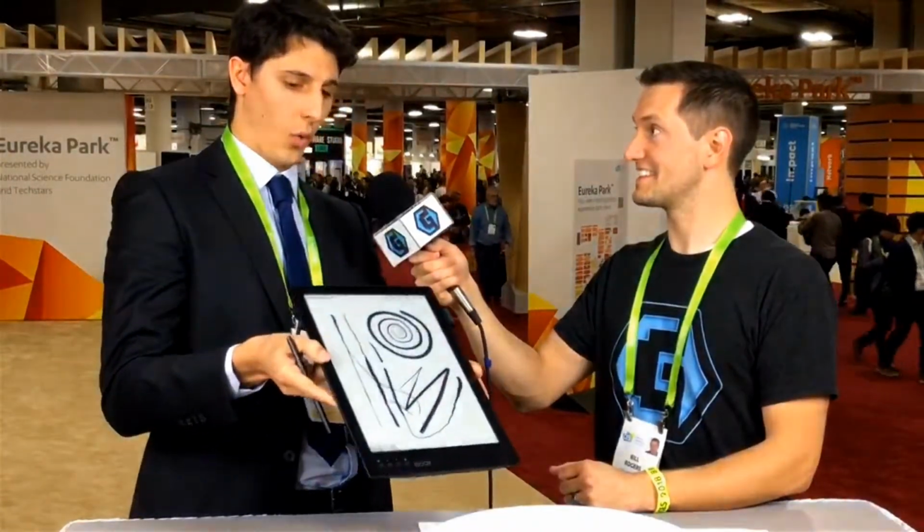Sure, sure, and we can achieve that because of this hardware solution, which includes a 1.6 gigahertz quad-core CPU based on Android 6.0, which allows us to have really good performance with any kind of APKs, and also has 2 gigabytes of RAM. So all these help us to achieve this kind of solution.